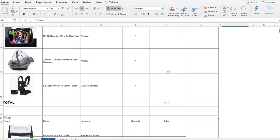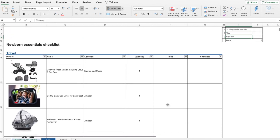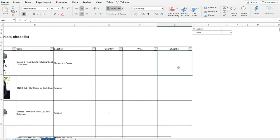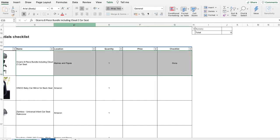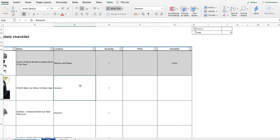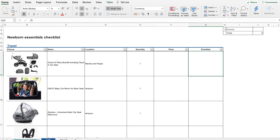I've also totaled it up to give me a column to show me the total for each category. And you can also add a formula to show the total over here for you, so you know how much each category is and how much money you need for each and every one. The checklist as well, let's say for example, if I've already bought this, I'm going to put a done in here and then maybe even color it off to show that that is now done, so you don't get confused. All right, I'm going to undo that and let me talk you through the list.